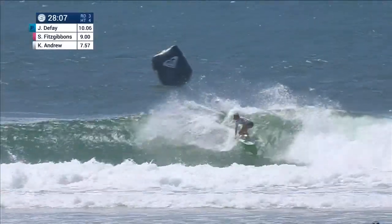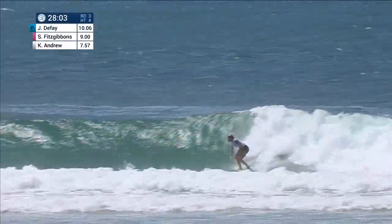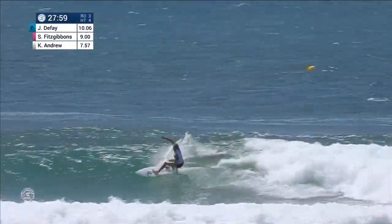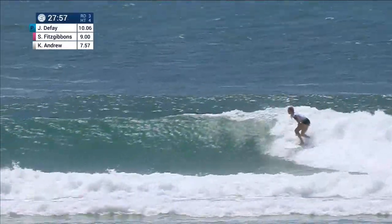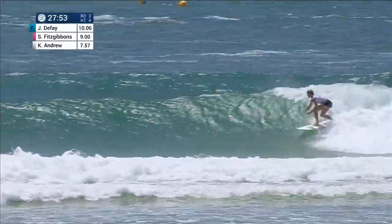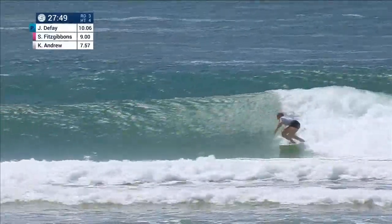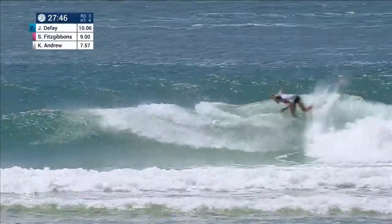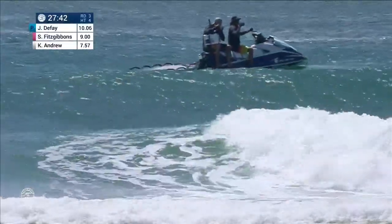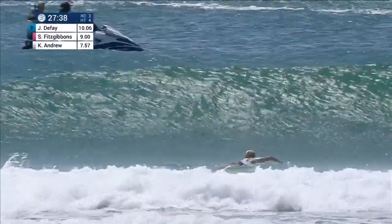Keely now. Top turn jam for Andrew from the Sunshine Coast. There's that vertical connection. Squares up, more water going to the sky. Clean wrapping combination. Once again, a frontside hook on the open face for Andrew. Keeps that rail in the water for another roundhouse cutback. Swings back into the source again for that forehand carve into the power source and gets out of there. That's what you want to do.